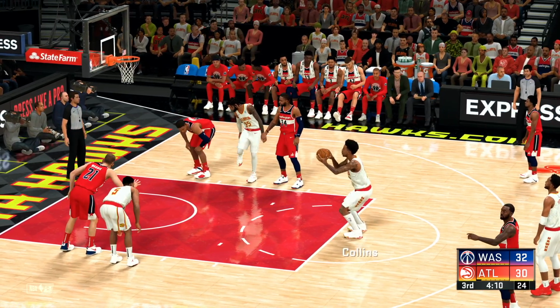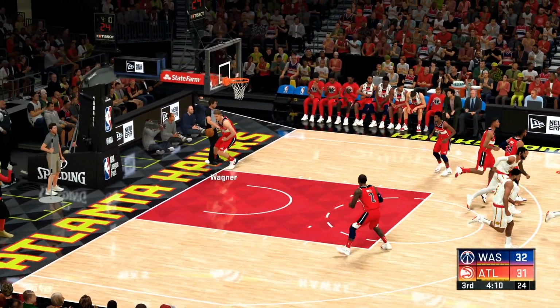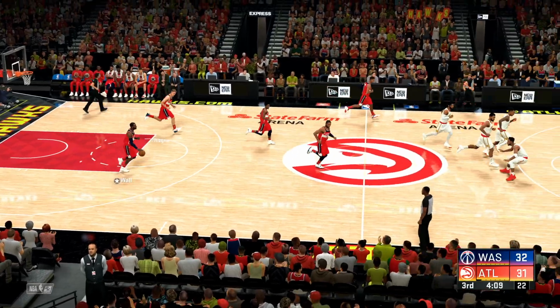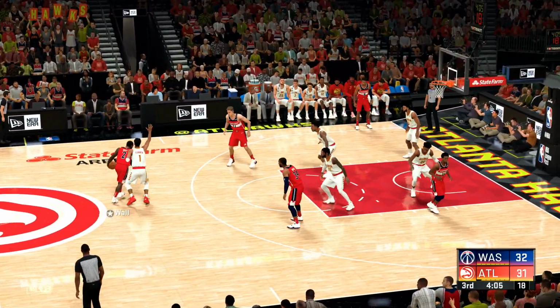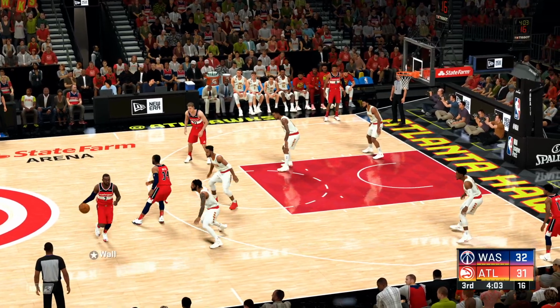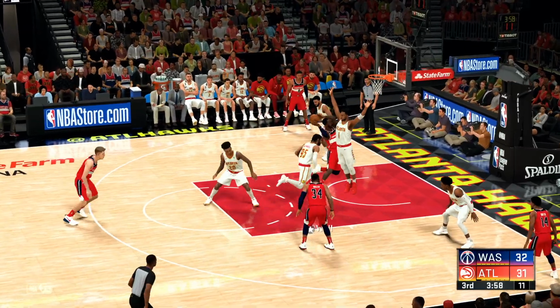Jabari Parker's checked in for Alex Len. DeAndre Bembry comes in for Hunter. Reddish, he's checked in for Kevin Herter. And it's Turner in for Trey Young. Now here's Wall. He has 6. And we're just around 2 minutes into the final half of play now.